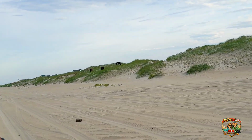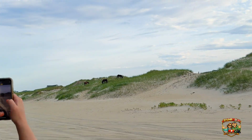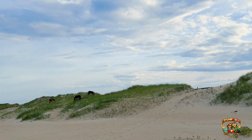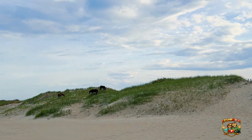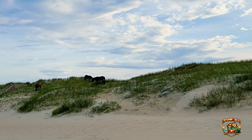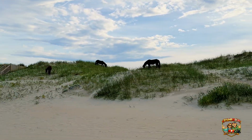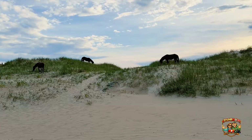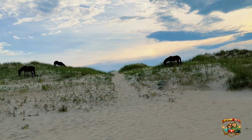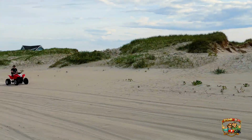As the sun goes down, we wrap up our time here in Corolla. This has truly been one of the most beautiful and educational experiences along the North Carolina coast. From the moment we arrived, it was clear that this wasn't just another beach destination. It's a living, breathing ecosystem where history, wildlife, and coastal life all come together in a remarkable way.